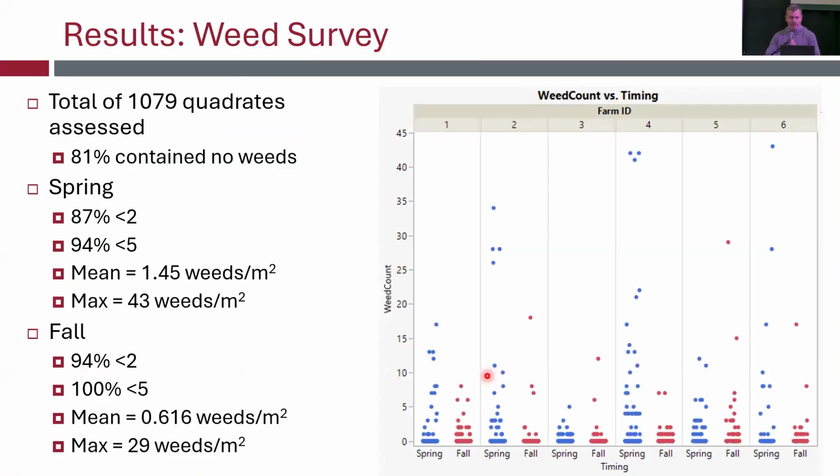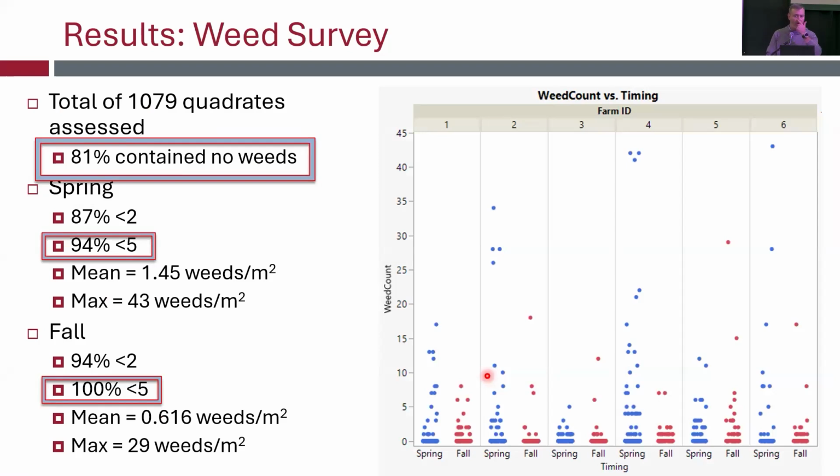So this was the result of the survey. If people have seen this before, I apologize, but it made a couple really important points that I want to point to because it justifies a lot of this work. When we combined data from the spring and a fall assessment, we saw that over 3/4 of the assessment areas contained no weeds. So these are in commercial fields, about 40 different fields. And what that means is that weed distribution is very patchy in fields, okay?